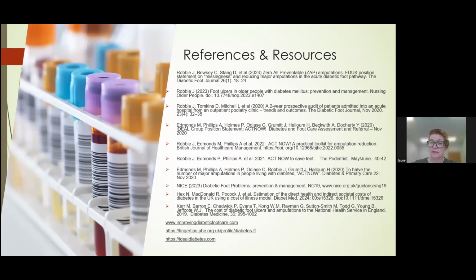And then there's a paper that has been published just this month. It was published in Diabetes Medicine by Hex and his team in York, which talks about the direct and indirect costs of diabetes particularly, and Act Now hopefully will be able to contribute in reducing those costs by getting people seen in a timely manner.